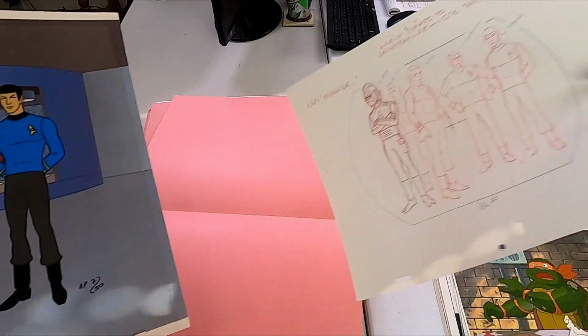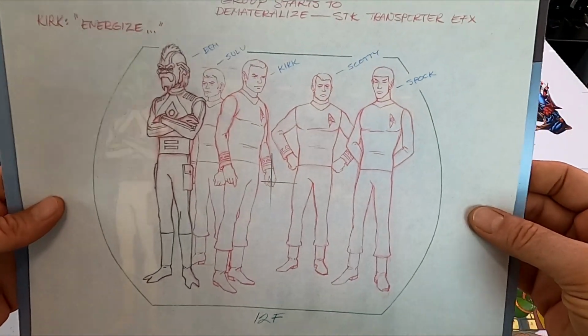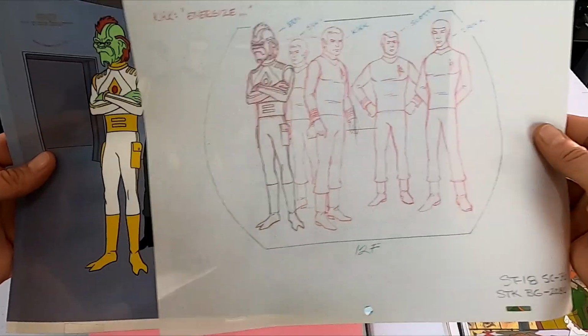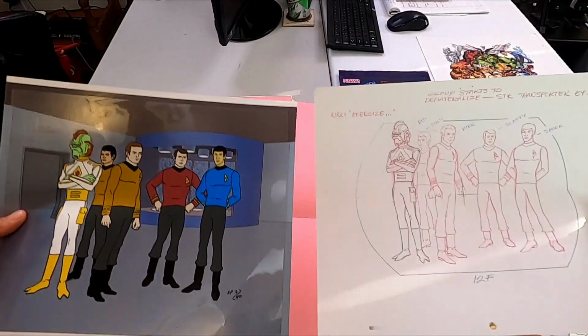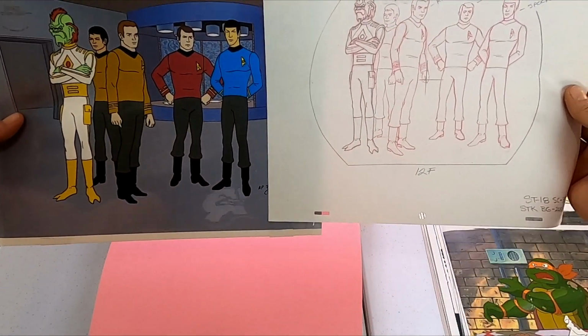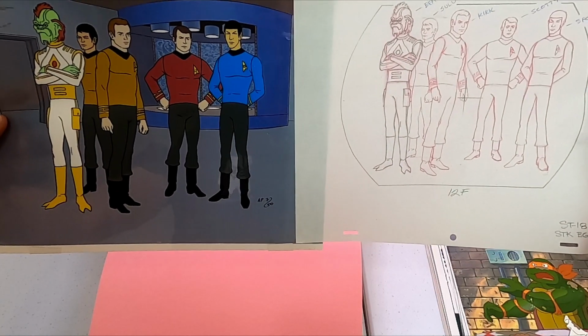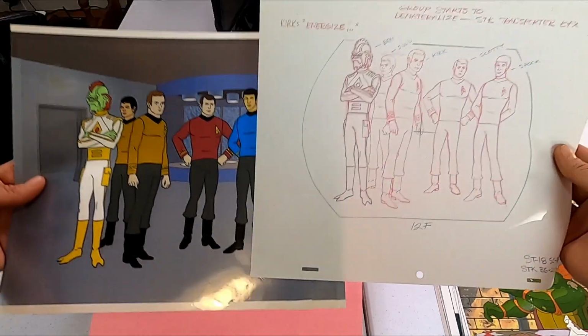When you look here, it's like, okay, this is what they were thinking whenever they drew it out. And then to be able to say, okay, boom, there's what they created, right? I mean, that is just awesome. If you like Star Trek, that is freaking cool, right? All right, let's keep going.